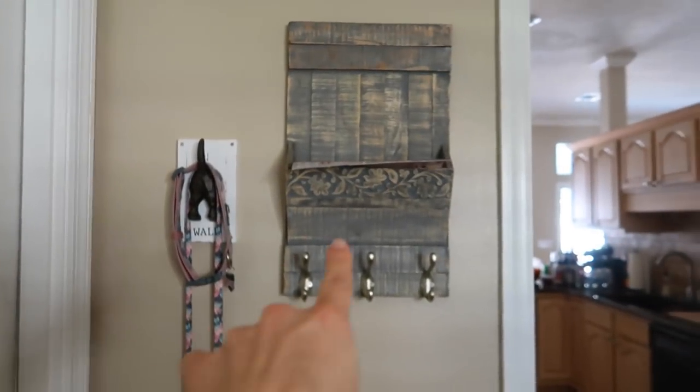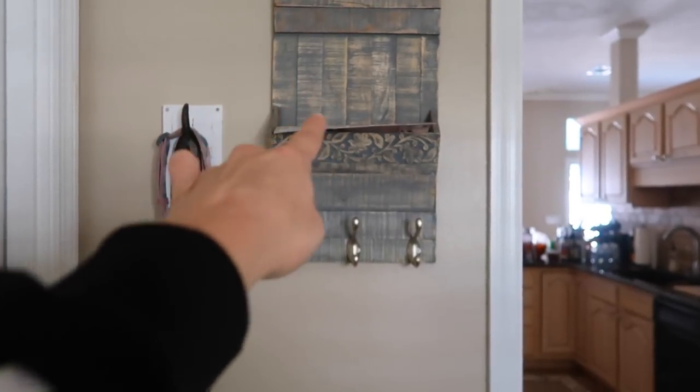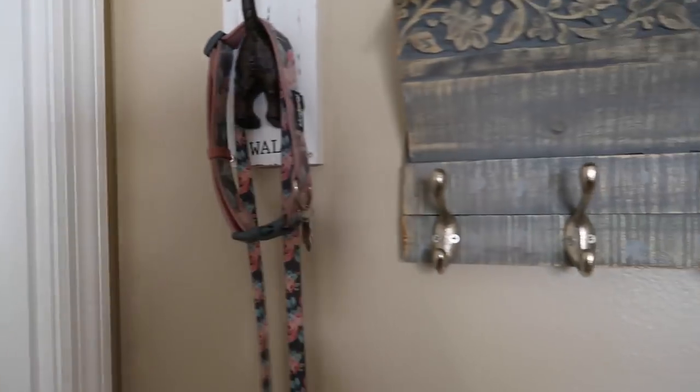We hung this. We're gonna hang our keys right there, put our mail in there, and this is Brady's leash and collar. Pretty much it on getting you guys updated on what the house and what we've gotten so far.